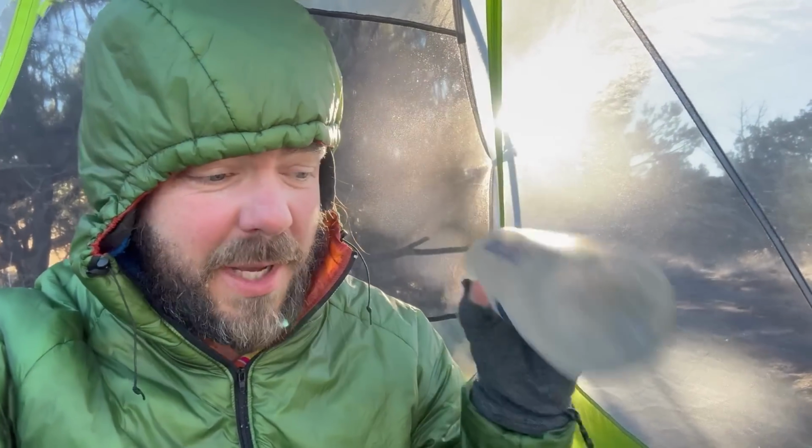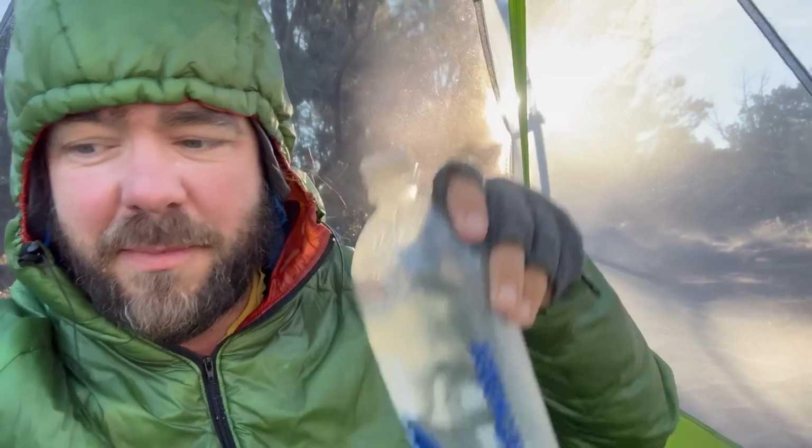It did get rather cold last night. One of the water bottles that was pushed up against the side, that thing did freeze. It's generally warm enough under the rainfly inside the tent that stuff is okay. My main water bottles did not freeze because they weren't pushed up against the side. But there was freezing dew, so everything that was exposed has like a layer of ice.